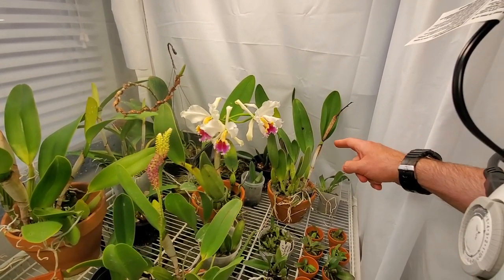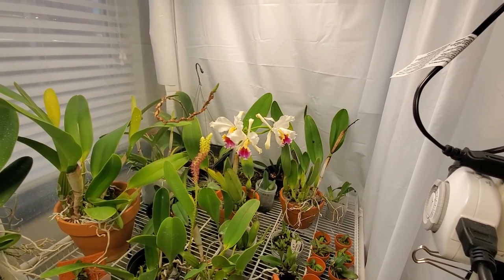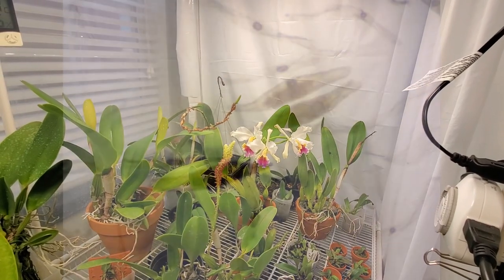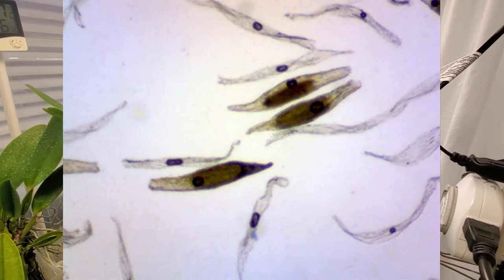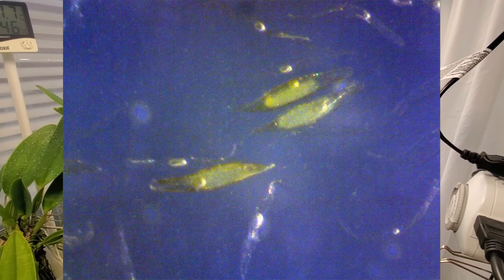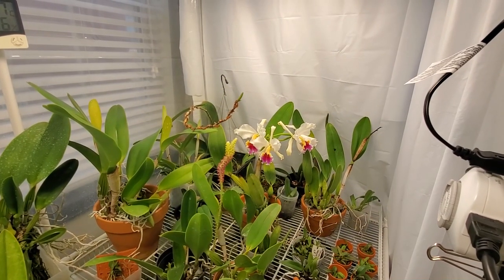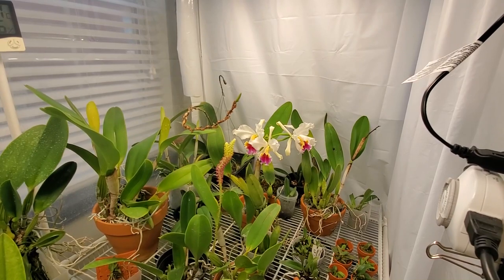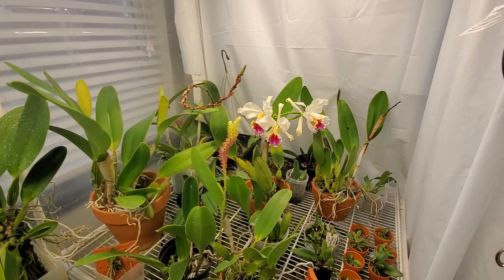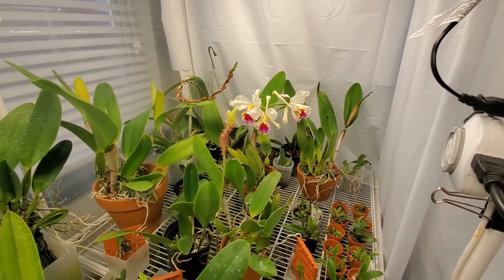I sent that pod in to the lab a few weeks ago, and I got notice back just yesterday that the seed is viable, that it has embryos. They said about 15% of the seed is viable, which is, when you consider there's, I don't know, 1 million seeds in the pod, 15% of that, 150,000 possible viable seeds. Still probably going to get a lot of seedlings out of that. So that's exciting. That's in the lab. That's cooking.